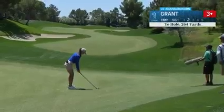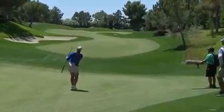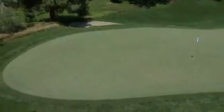What do we have here, Kay? She's going to give it a rip to get it on the front left part of the green. 237 to the front. Pajaree has laid up into the right rough, just shy of the apron. Probably 30 or 40 yards from the front of the green there. And getting farther away. Lynn Grant had 120 to the hole. Needs to land this just about 113 to get over that funnel that's short of the hole.